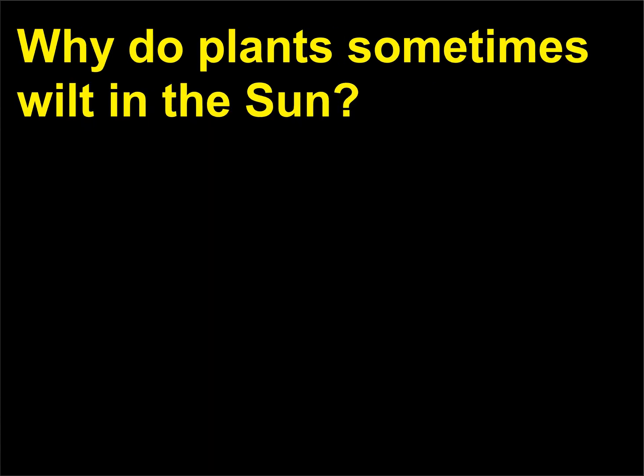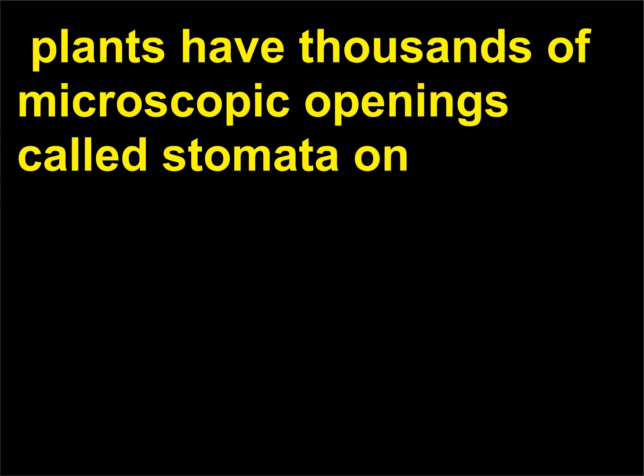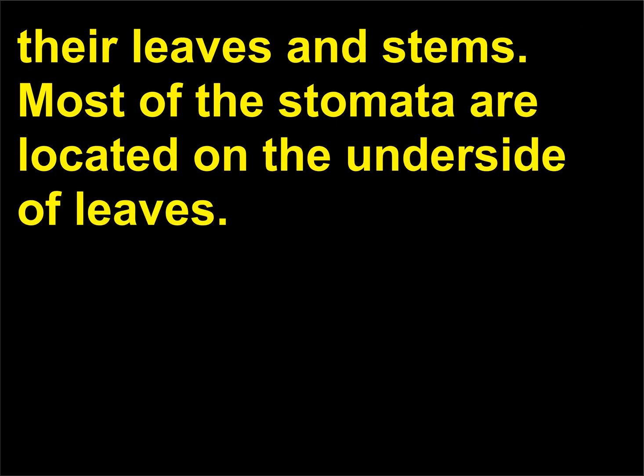Why do plants sometimes wilt in the sun? In order to take in and get rid of the gases carbon dioxide and oxygen involved in food production, plants have thousands of microscopic openings called stomata on their leaves and stems. Most of the stomata are located on the underside of leaves.